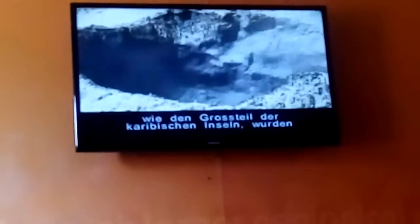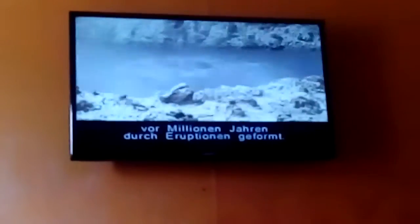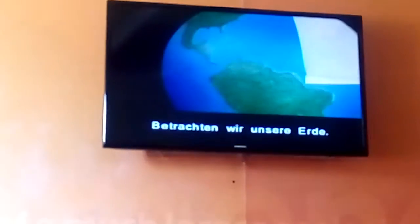Still very much alive. At Sulphur Springs Park, we are in the middle of a dormant volcano. The island of St. Lucia, and indeed most of the islands of the Caribbean, were formed by episodic volcanic events that took place millions of years ago. Let us look at the globe on which we live.